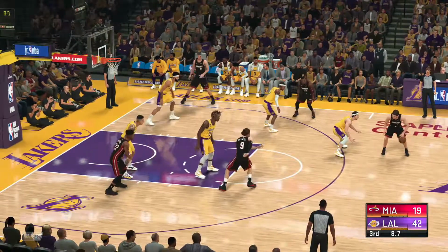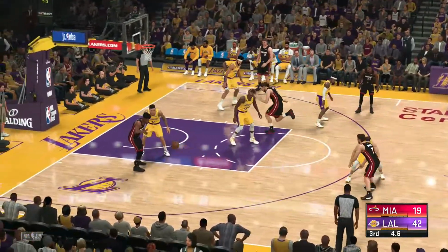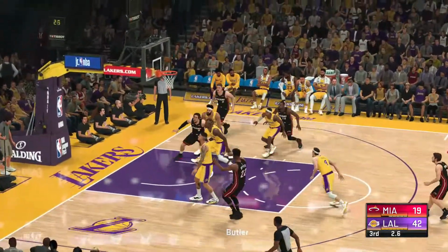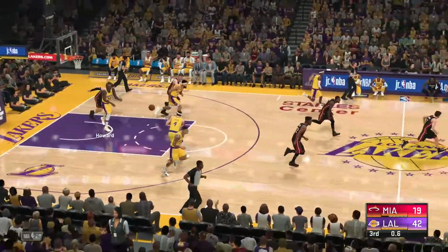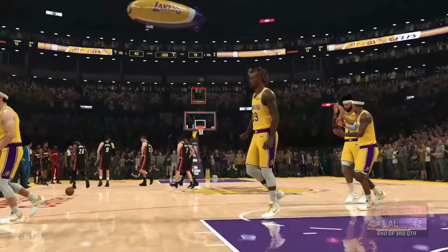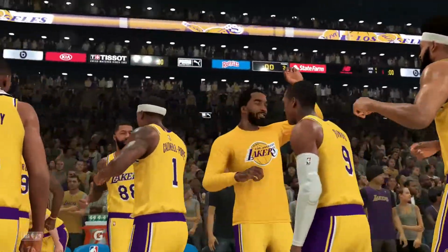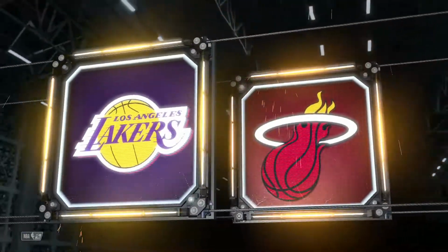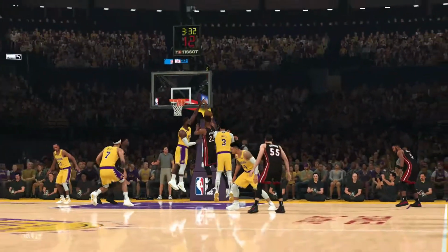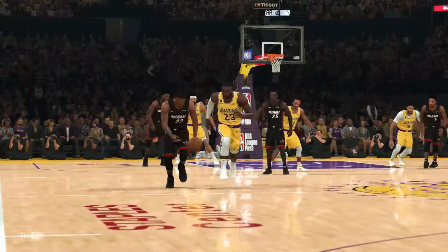Pass to Butler. Shoots over Kuzma. And that one hits back iron. The three quarters of play all in the books. And this one all but over already. Lakers ahead. Ending the third quarter with a tremendous 17-6 run. Live from the Staples Center, you're watching 2K Sports.